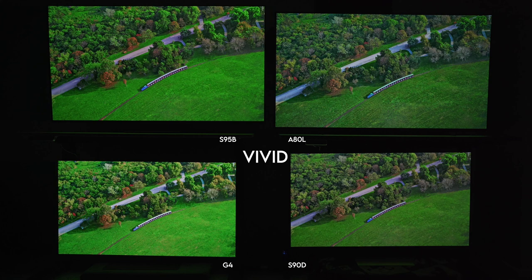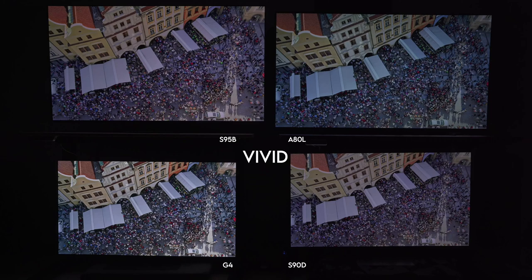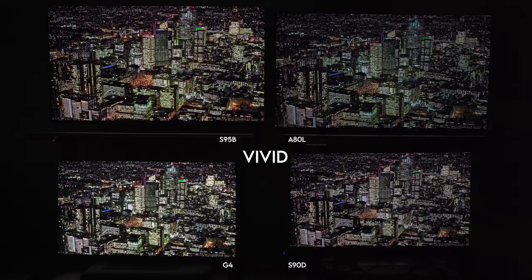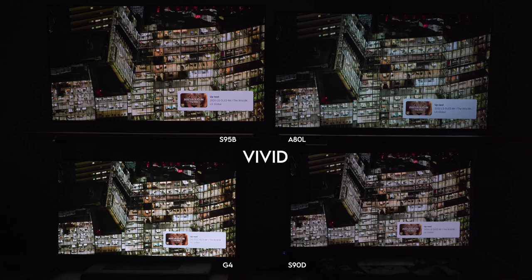Look at this scene. What do you guys think of this? Would you watch TV like that? The G4 is definitely the brightness beast right now. I haven't seen a TV get this bright with OLEDs. I've compared all the TVs I've gotten in to the S95B, in dynamic and vivid and all that stuff, in different modes. The G4 is the brightest by far.